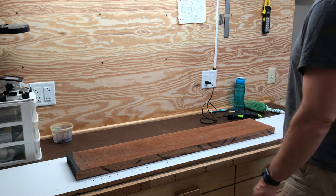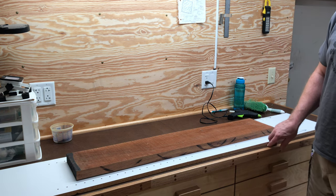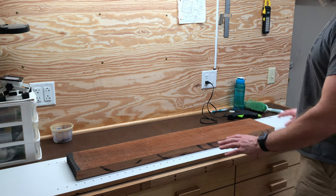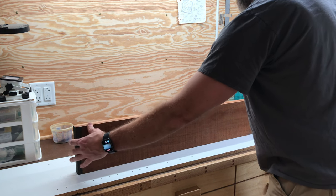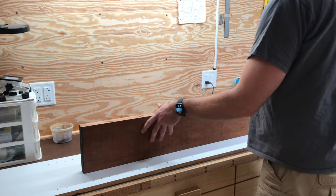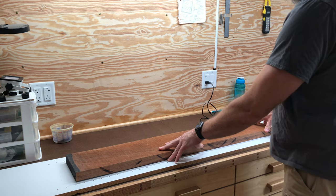I guess I was wrong about not having a big flat surface. This countertop is actually better than I thought it was, because I was concerned about the seam that ran through the middle here, but it actually looks pretty good. So our jointed edge is decent, but this is the outside of the board, so not super concerned with that. I just wanted to have a pretty straight square reference in case I'm running it against other tools.